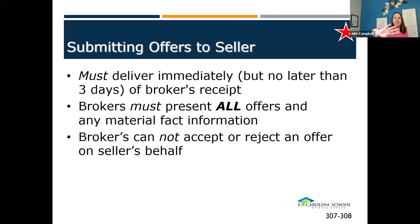What offers do we present? Let me see your mouse move. Which ones? All of them. We present every single one. What, but Julie, what about the low ball offer that I know is going to make my seller mad? Can I just reject it on their behalf? Head shaking no. Good. We have to present all offers.